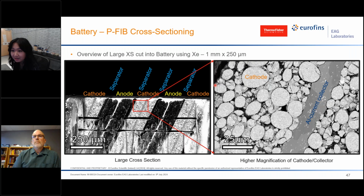So when we zoom in and take our SEM images, we can clearly see the cathode particles, we can see the grain structure in backscatter mode, and we can also see the average particle diameter and cracks within the particles that would allow for lithium migration. So it's a really powerful technique to let you correlate the morphology of your battery sample to its performance.